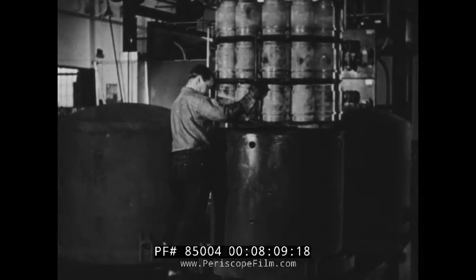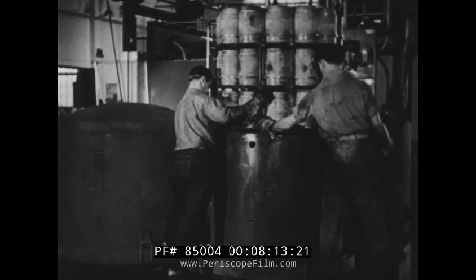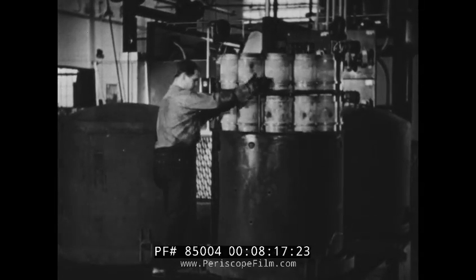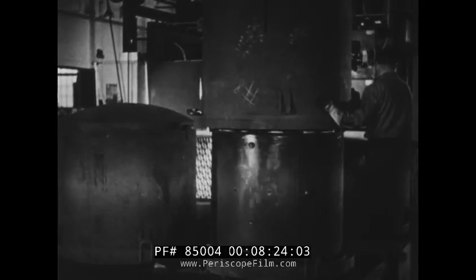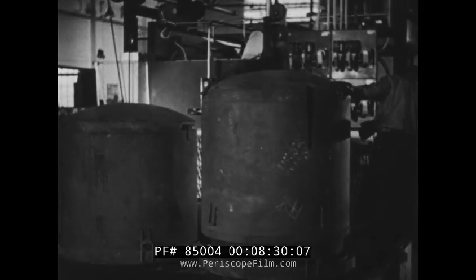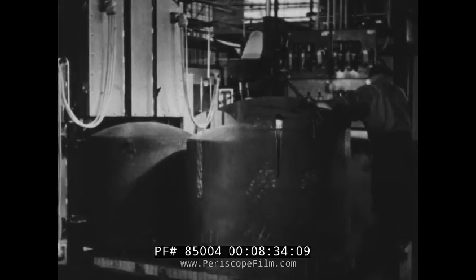Now the cylinder barrels, 54 to a load, are placed in big porcelain-lined containers for nitriding, a process wherein they are heated in ammonia gas to 1,000 degrees Fahrenheit. The outside of the barrels, protected by tin plate, will not be affected. But the inside cylinder walls, from which the plating has been removed, will become hard enough to cut glass, more than hard enough to resist piston ring wear.